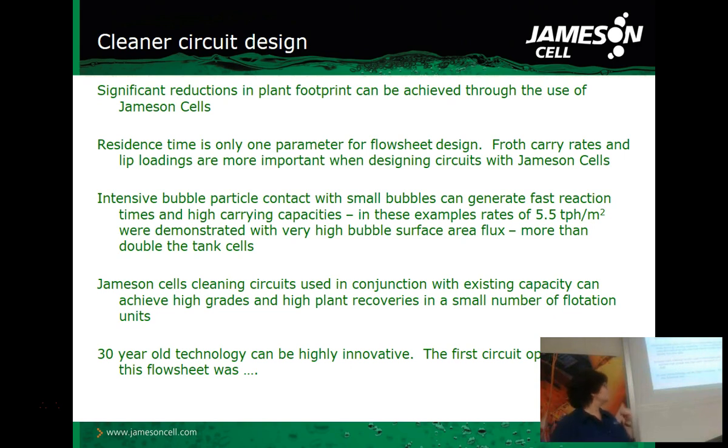And froth carry rates for the Jameson cell are way more important. Froth carry rates, lip loadings, way more important for Jameson cells. If you have a higher volume, you add more downcomers. If you have more mass to remove, you need to add more surface area. The fact that they have very intensive bubble particle contact and fine bubbles means it's very fast flotation, and that's why we can get these high carrying capacities.